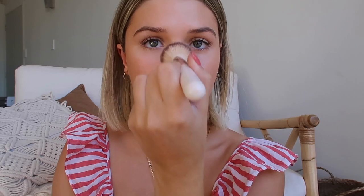It's a really, really pretty shade. And if you have a deeper skin tone, they do one that's deeper than this, and that also looks really beautiful on deeper skin tones. I also always put a little bit on my nose. Just makes you look a little bit more naturally tanned.